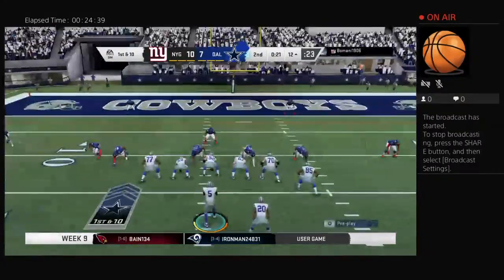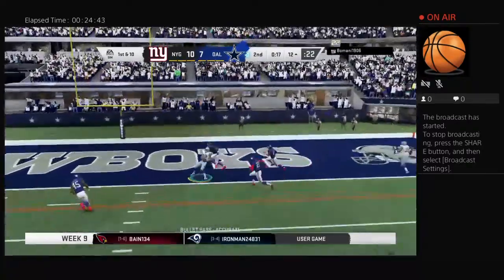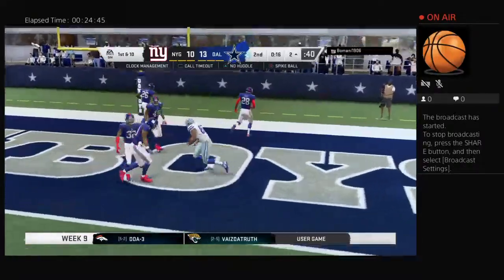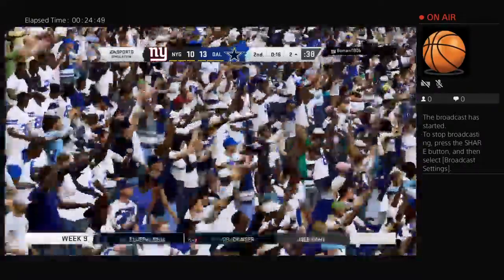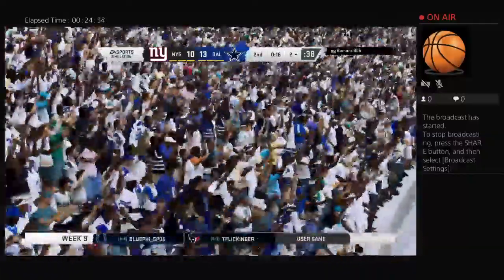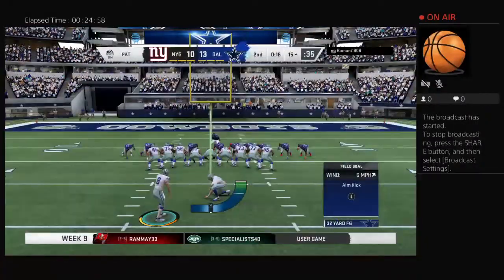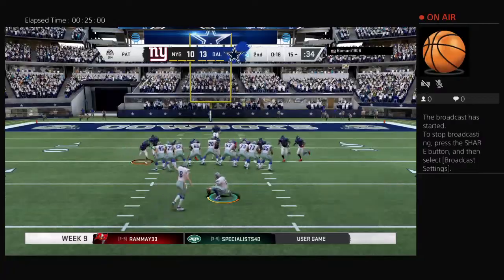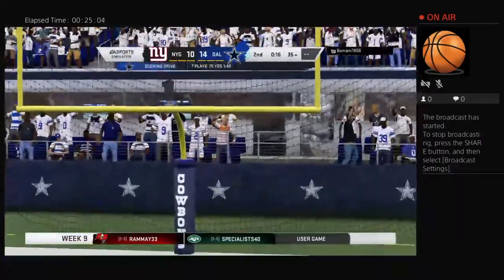Hey, come on. Single. King now on first down. And that is caught. Touchdown, Cowboys. A 12-yard touchdown grab. And the Cowboys have retaken the lead. Extra point forthcoming. And that makes it 14-10.